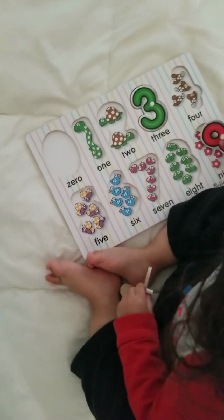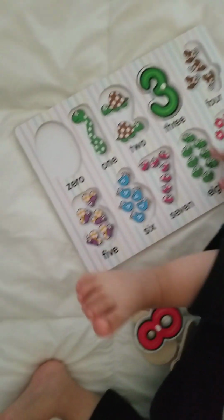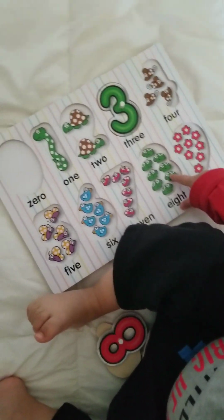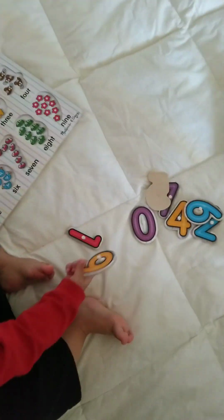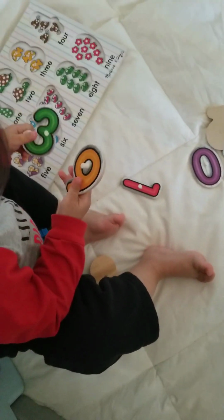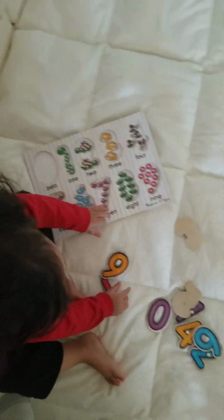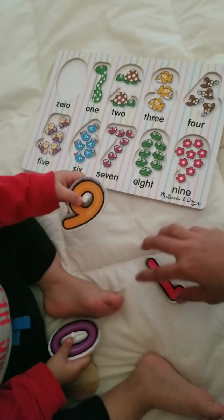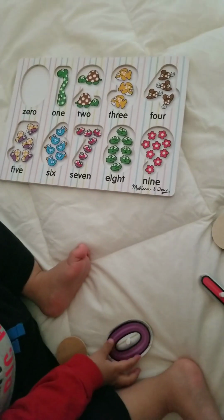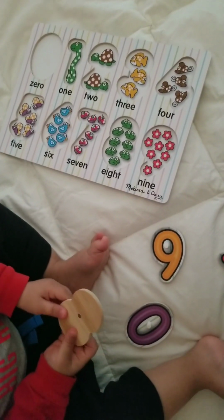Okay, next. That's number eight. Eight frogs. Where the frogs are? Oh, right there. Okay, put the number eight. Eight frogs. Don't take it off. You already put the number three. That's number nine. Let's see. Mom is going to get in here. Okay. Now, it's this one, number nine. Nine flowers. Okay, put the nine flowers. Okay, yeah, right there.